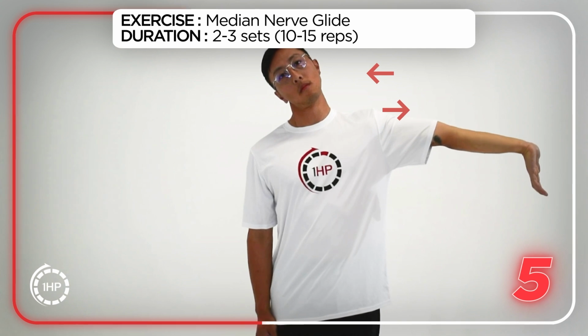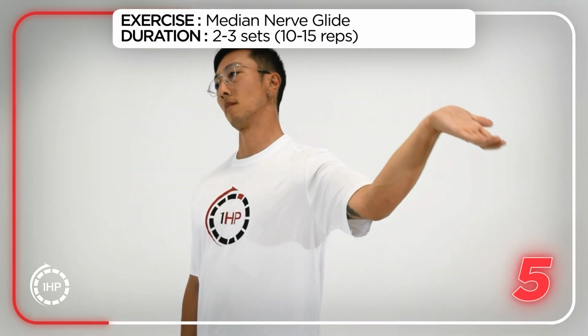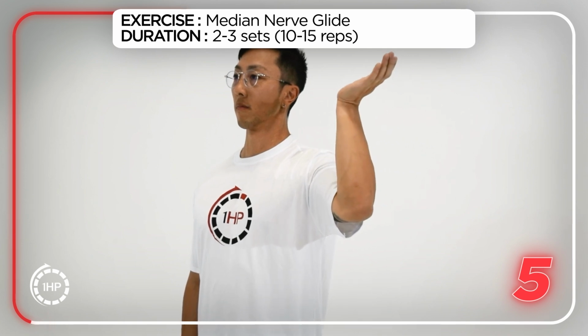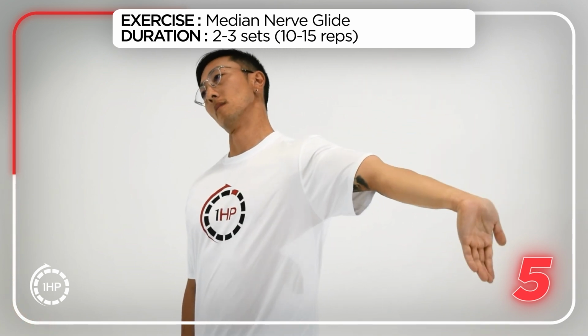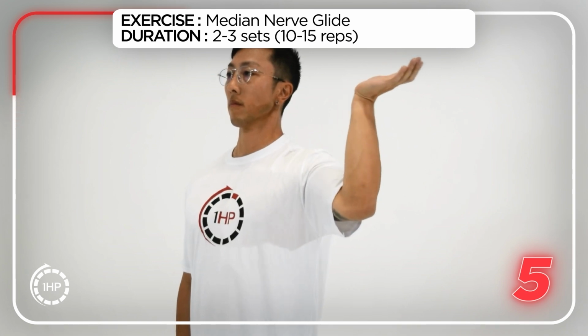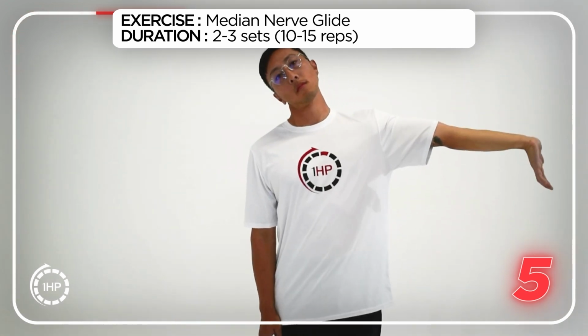This should feel like a gentle pull and should not be painful. And make sure you use caution when performing this exercise as to not irritate the nerve. Some increase in nerve symptoms is normal, but if the numbness, tingling, or pain is intense, you should decrease the range of motion. Perform this for a set of 10 to 15 for 2 to 3 sets.